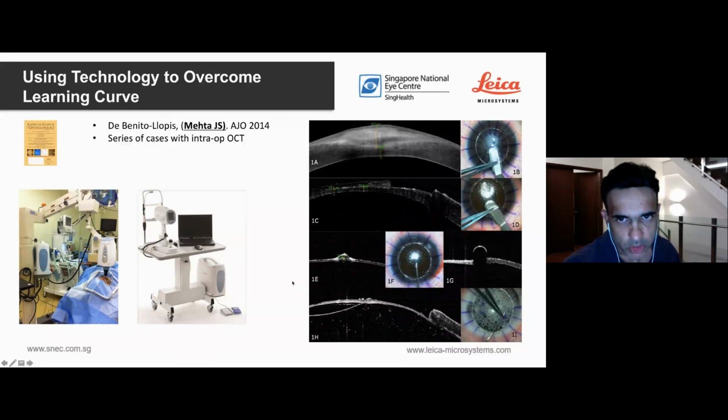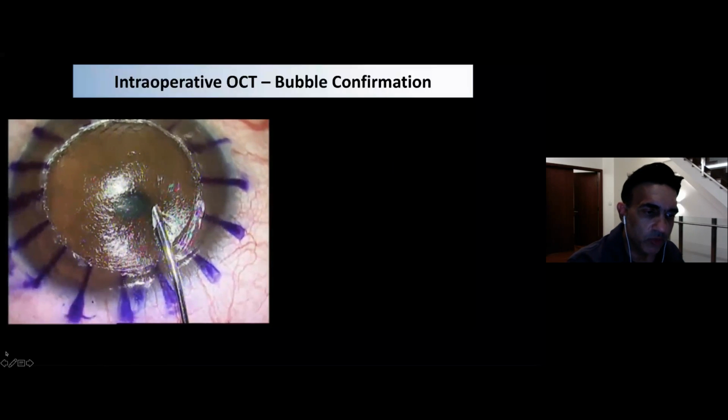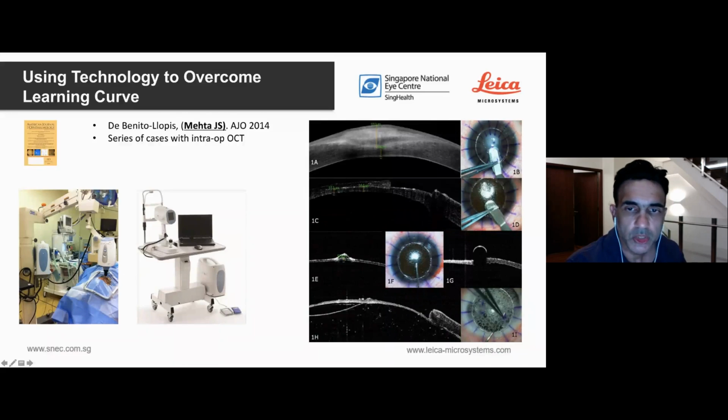And this just showed you how much information you were getting when you were doing the surgery itself. And certainly I felt when I started using this, you were able to go slightly deeper during the dissection because you had this feedback.